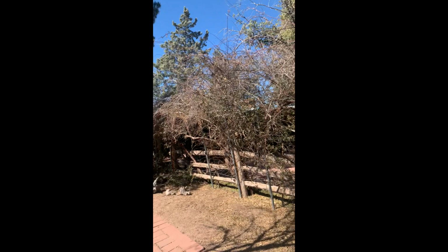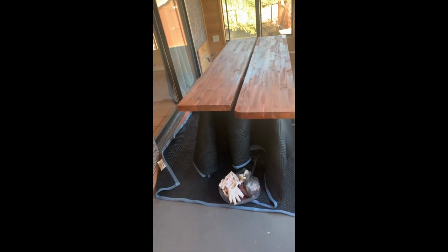Guest house. Main house over there. Dad and I are working on putting a bar in against the wall and across the corner right there in this Arizona room, sunroom thing.